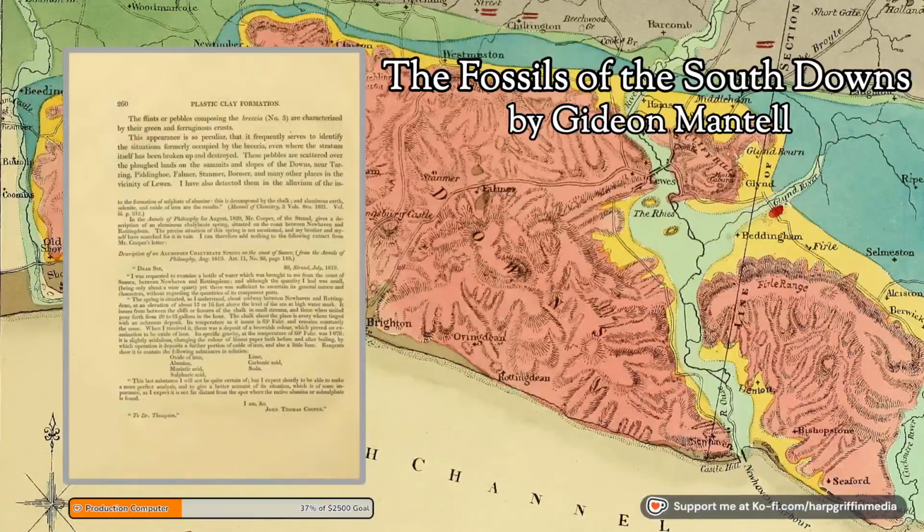The flints or pebbles composing the breccia, number 3, are characterized by their green and ferruginous crusts. This appearance is so peculiar that it frequently serves to identify the situations formerly occupied by the breccia, even where the stratum itself has been broken up and destroyed.